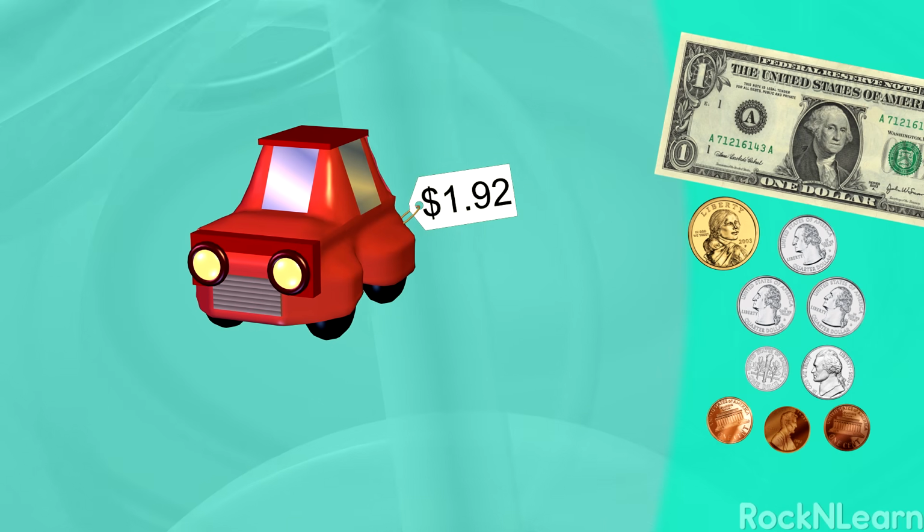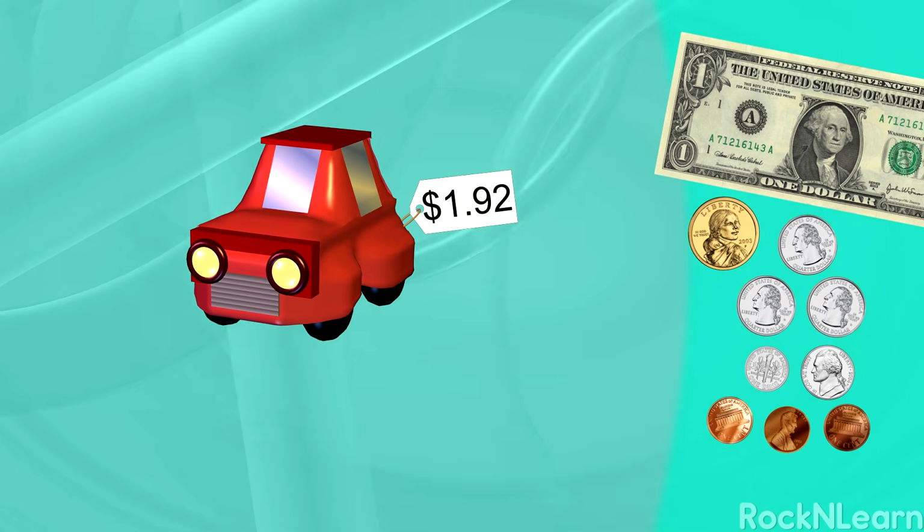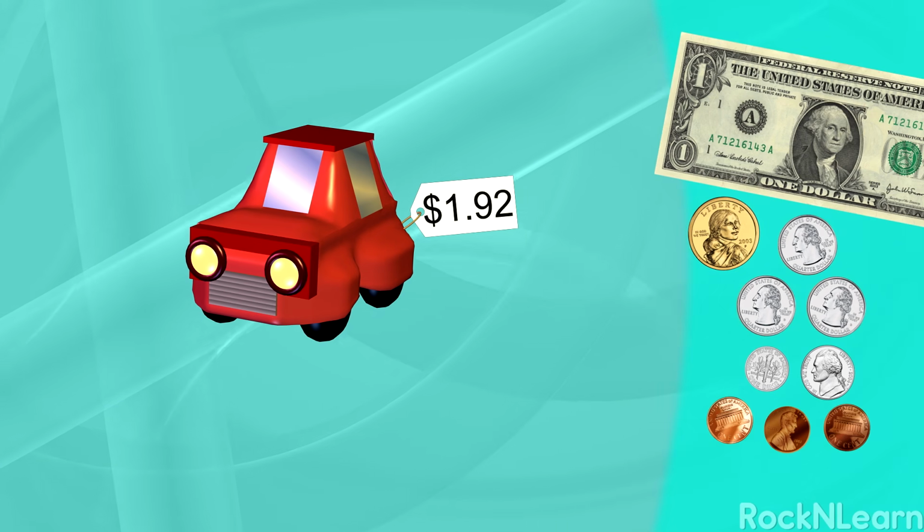Now that's what I call a compact car. I get to sit up front. Only if you're the size of a penny.